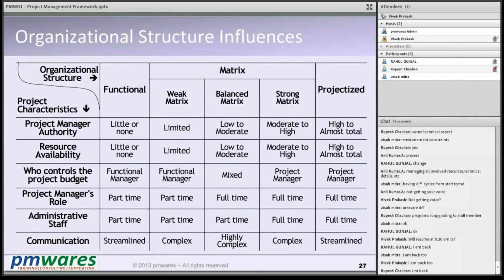Now look at this. We have two extremes. One is here and the second is here. On one side we have projectized organizations. The structure of the organization is focused on projects and only projects. That means the people are there, sitting on a bench. You can see the people are recruited, they're sitting on the bench.